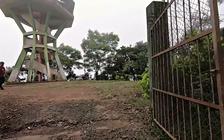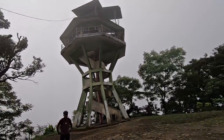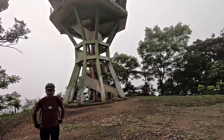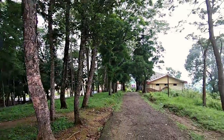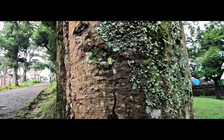So, after a little bit of pushing, we finally made it to the Mokokchung Town Park, the observatory point. It's pretty cloudy today, so I'm not sure whether we'll be able to see the town. But we finally made it. How was the climb? Oh, the climb was a real struggle. Real challenging, yeah. This is the place. So without further ado, let's hit in with some B-roll.